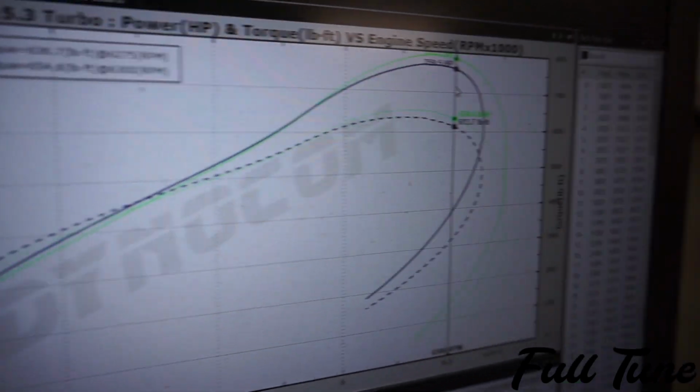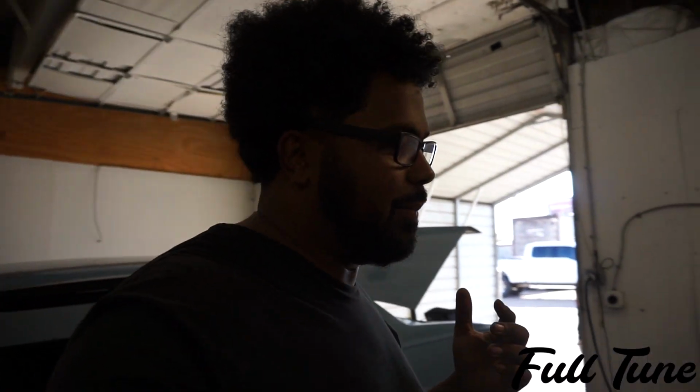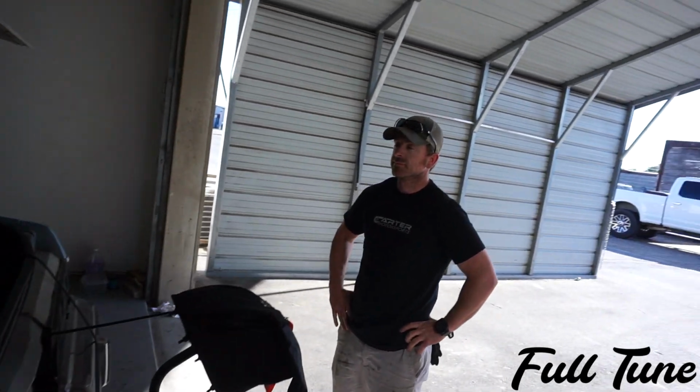793. No tune changes. We just put ice in it. That really shows how good the water to air intercooler works, or air to water. I can never remember the right way to say it. But yeah, so that picked up. We're gonna add a little more boost because I guess unofficially Brett and I have decided that the goal was 800 horsepower for today. Right?